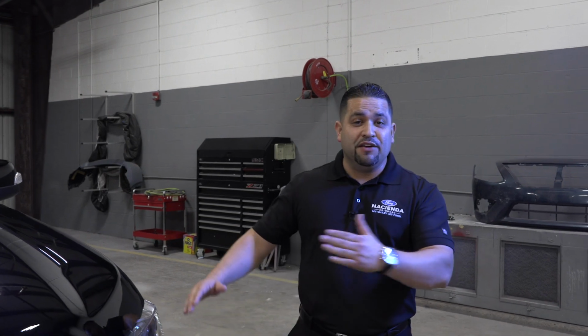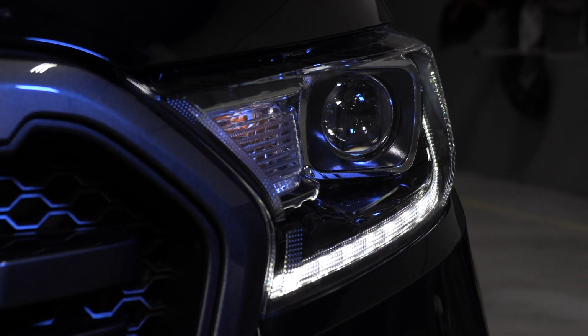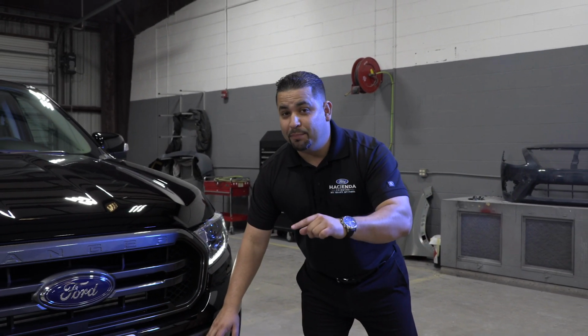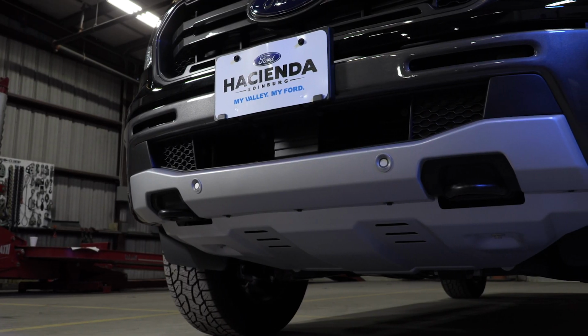So this 2019 Ford Ranger Lariat package, the first thing you're gonna notice is it's gonna have its blacked out headlights. You're gonna have your two-tone bumper. Now, the bumper, it's steel, it's not carbon fiber. That right there is exclusive in our class.